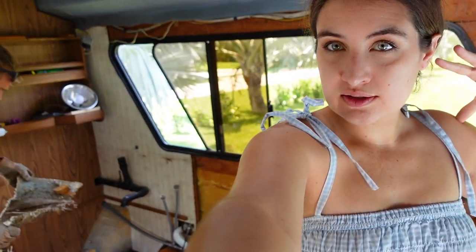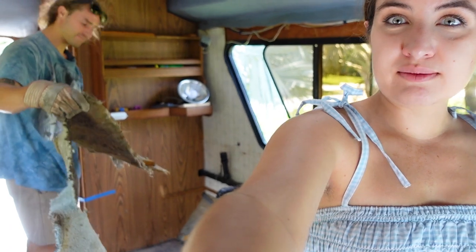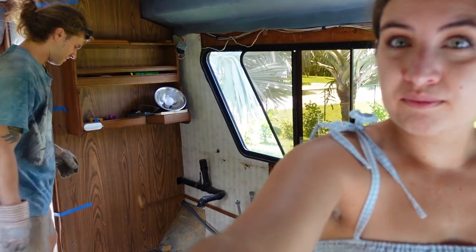So we obviously expected a bit of grodiness with it being a vintage RV that's older than both of us, but some of this is just really disgusting. So we're glad we're tearing everything out and making sure that there's absolutely no mold and nothing in here that would be dangerous to breathe.